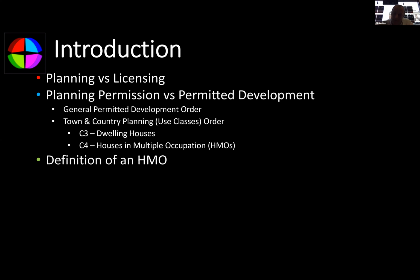Moving the use of a property between C3 and C4 and vice versa currently constitutes permitted development with no planning permission required.